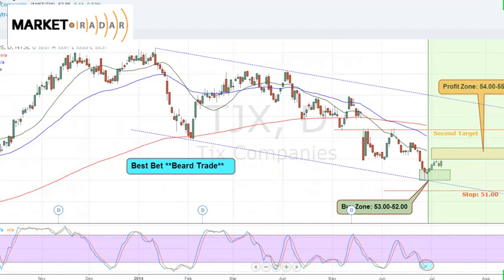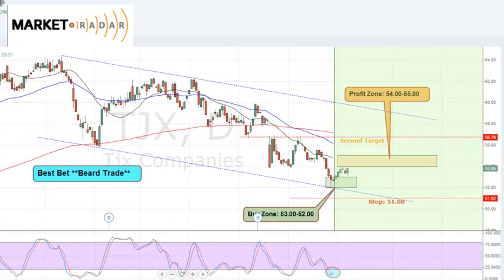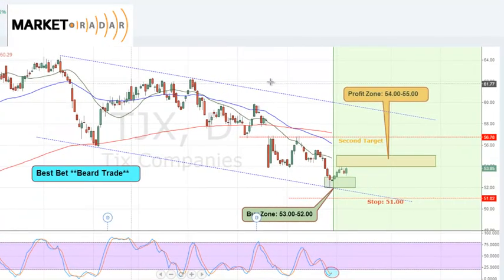The beard trade, the whiskers on my chin, working out great. Last week we had TJ Maxx right off that lower 1-2-3 pattern. It bounced up to our profit zone. We hit it on Thursday, took profits, and it's actually looking quite good going into tomorrow. I talked about this a lot on the radio. There's a secondary target up here. I don't expect that secondary target to get the weight on that. I would say you could probably get in here and get a little bit further.